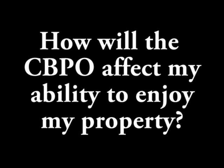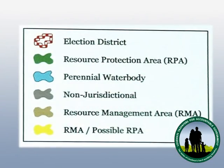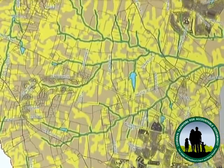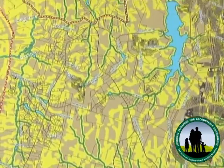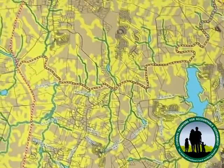How will the CBPO affect my ability to enjoy my property? The most important thing about how the CBPO will affect your property is if you have RPA or possible RPA on your property. These are no-disturb buffers, and you may not be able to use that land at all. Further, you may be forced to plant these buffers with indigenous trees on your dime. Even if you are in the less regulated RMA, fees and costs of producing applications will be substantial.